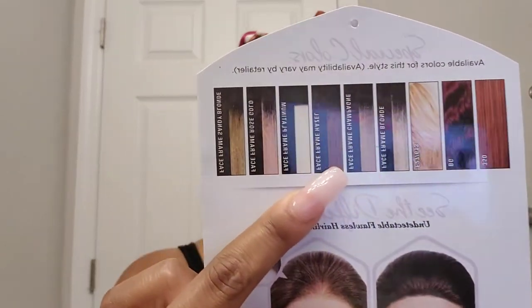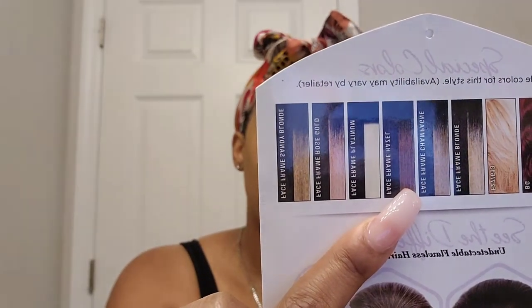Now I actually wanted to get the face frame hazel. This ombre color right here, it's like black and it goes into this beautiful brown. But when I tell you it was sold out everywhere, I went to so many different websites and it was sold out everywhere. So I just had to go ahead and get the natural 1B color. But let me show you guys what she looks like and then we will go ahead and get into it.